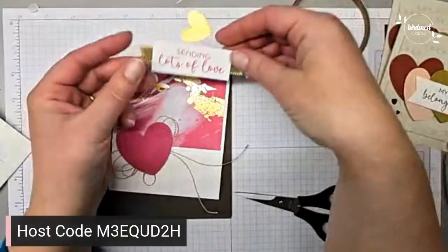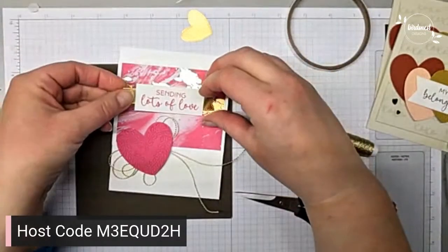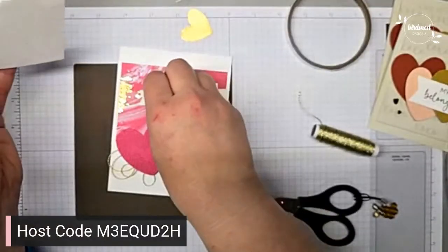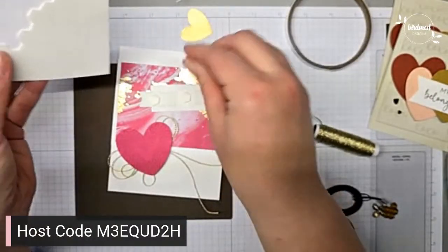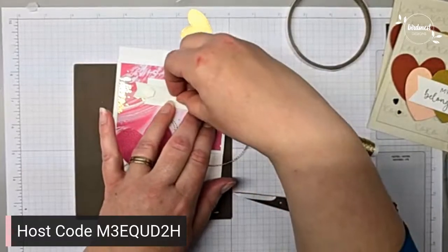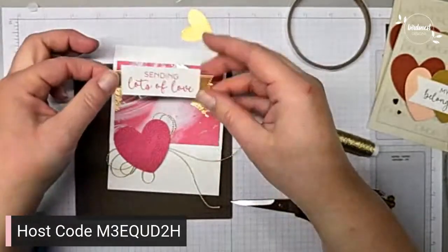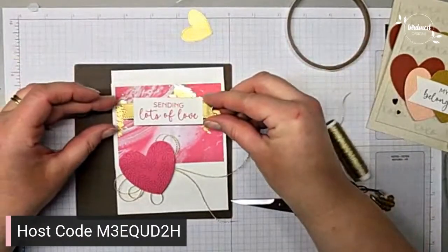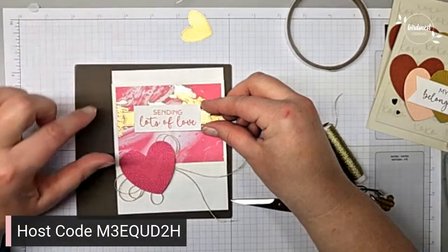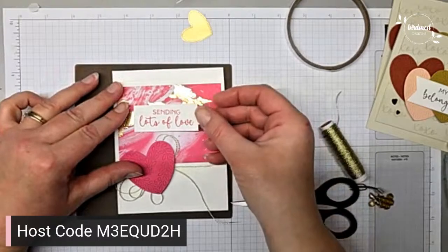Okay, next we're going to take this cute little sentiment that we made. Remember, we cut that banner and made it longer. I'm going to grab some more dimensionals, and we're going to stick those across our banner. Okay, and this is going to go centered on our beautiful paper. Now you can put it down a bit lower. I'd like to show more of this gold up here. So I'm going to move it down just a little bit.